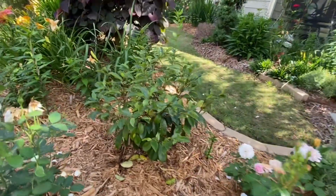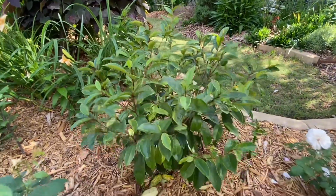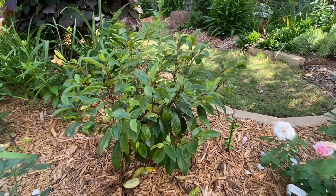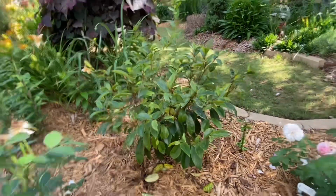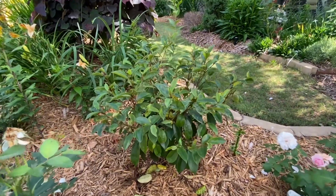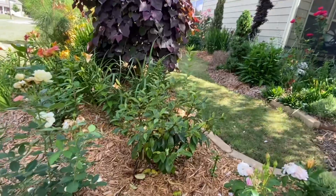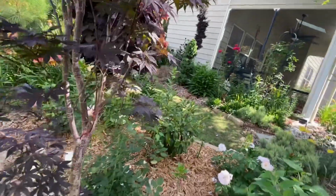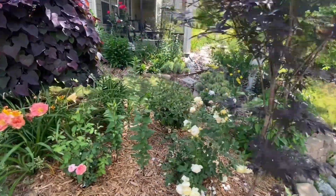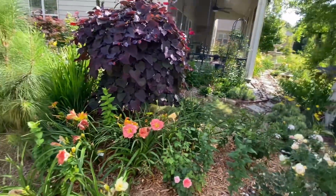This new plant here also, this is a banana shrub. And it is said that this is very fragrant. There are no flowers on it right now. We just planted this in early spring, but it is said to be very, very fragrant, and it smells like banana strawberry. So I'm like, okay, that's gonna be nice to have in the garden.